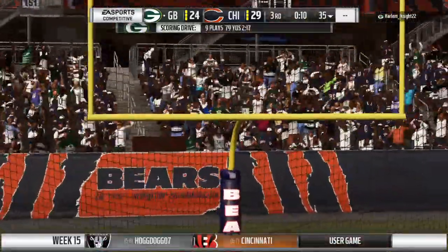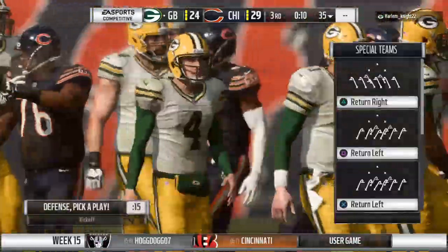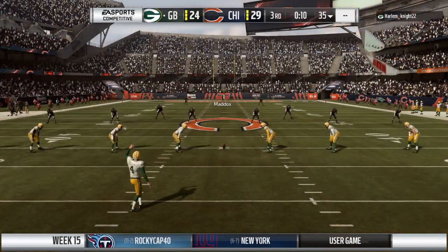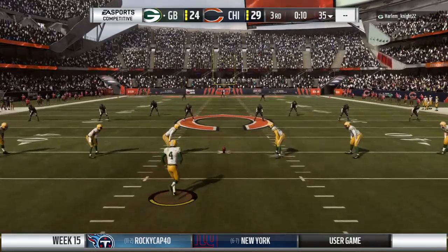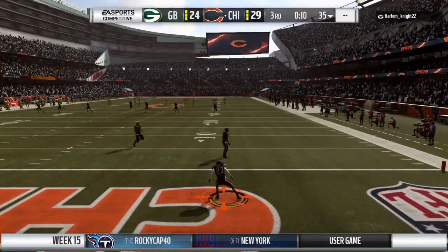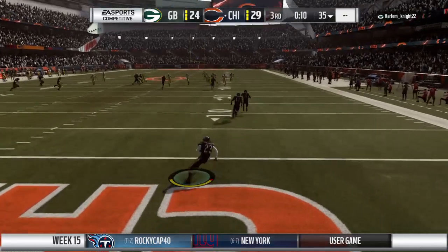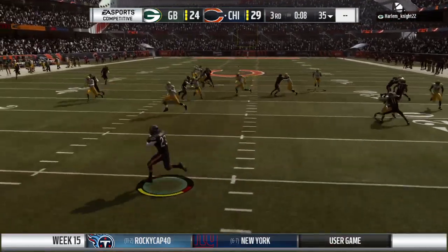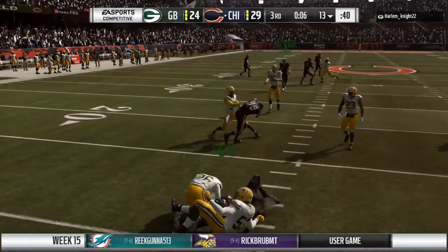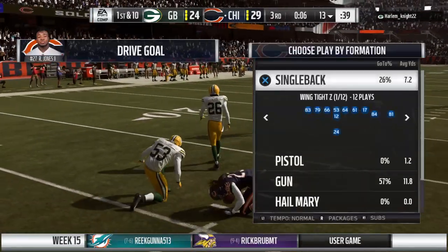Zuerlein good with a PAT. And that will shave one more off this lead. Zuerlein out now to kick this one away. That's fielded in the end zone. And he will take it back only to about the 13-yard line here.